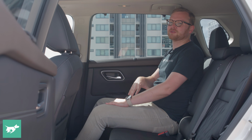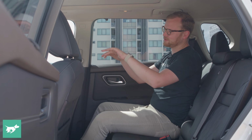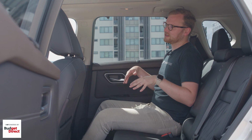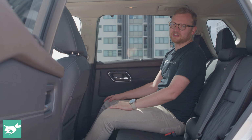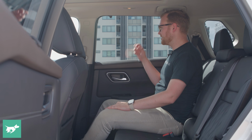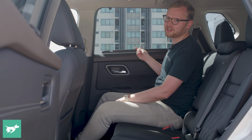Even though the seat base feels quite high, there is a benefit to that, because you have this kind of stadium seating, which is going to mean that kids sitting back here are less likely to get car sickness because they can actually see out the windscreen, which definitely helps. They can also see out these big side windows, and if you get the Ti-L, you get sunshades as well.